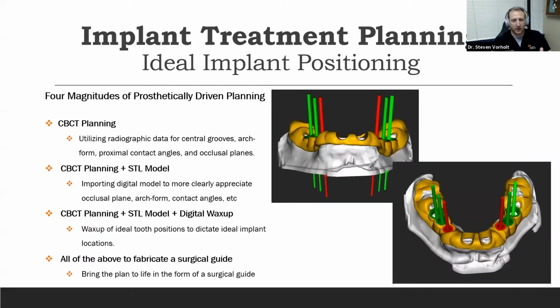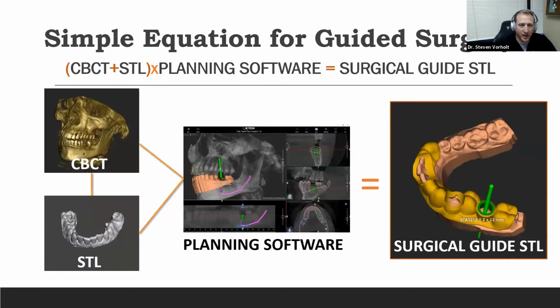Okay. The next iteration of that obviously is to make a guide. So now you've got the perfect placement, time to make a physical representation of that you can take to the patient's mouth so that you have a little bit of help putting those in the exact right positions. When we talk about how to make guided guides for surgery, we need this equation.